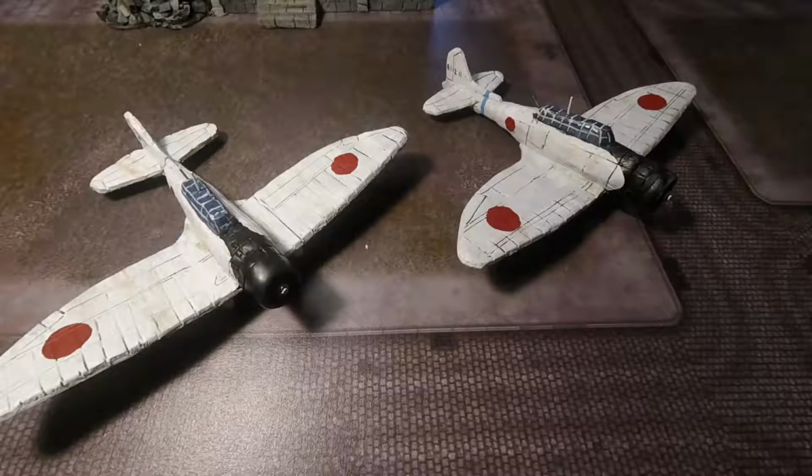Hello. Today we're going to be taking a look at the Aichi D3A Val dive bomber. And unlike most planes that in the Second World War were called dive bombers, it was actually designed to dive bomb. There are quite a few planes that are called dive bombers which don't.